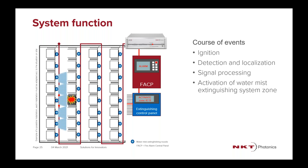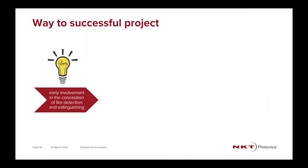That is how the system works in general, let's say. As I said, very individual planning has to be done for each project. So how to get to a successful project and the protection of the theater, especially in refurbished theaters? If someone gets the idea to refurbish a theater, we should be contacted. It is very advisable that we will be contacted. What can we do? Can we protect the audience with this system here? Is it possible to install this?